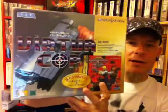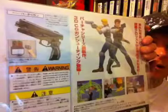Obviously this is sealed still, and you get Virtual Cop 1 in this with the Virtual Cop black gun, as you can see on the back. Now I've opened this up because I've been playing it, and I've absolutely been loving this game. I've taken the games out and put them in proper covers. There's Virtual Cop 1, in absolutely pristine condition. This is by far my favourite of the two. Absolutely superb game.